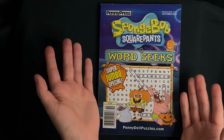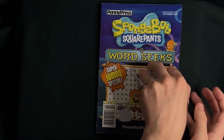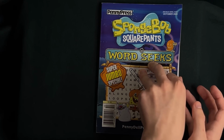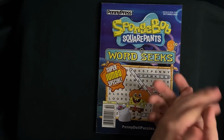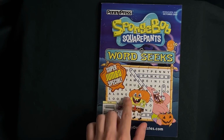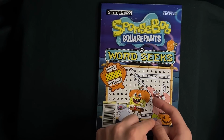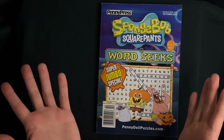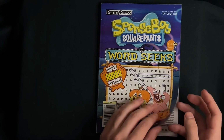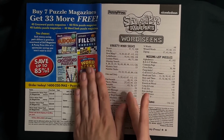Okay, so fairly quickly, we're just going to be doing a word search with, I'm guessing, some SpongeBob words, maybe. I'm not entirely sure. I just picked this up at a local grocery store while doing my weekly grocery shopping, and it's SpongeBob, and I'm sure everyone loves SpongeBob. It has some Halloween themed things, because I think tomorrow, when you guys see this video, will be the first day of October, which is kind of cool. So just have a little flip through the book.